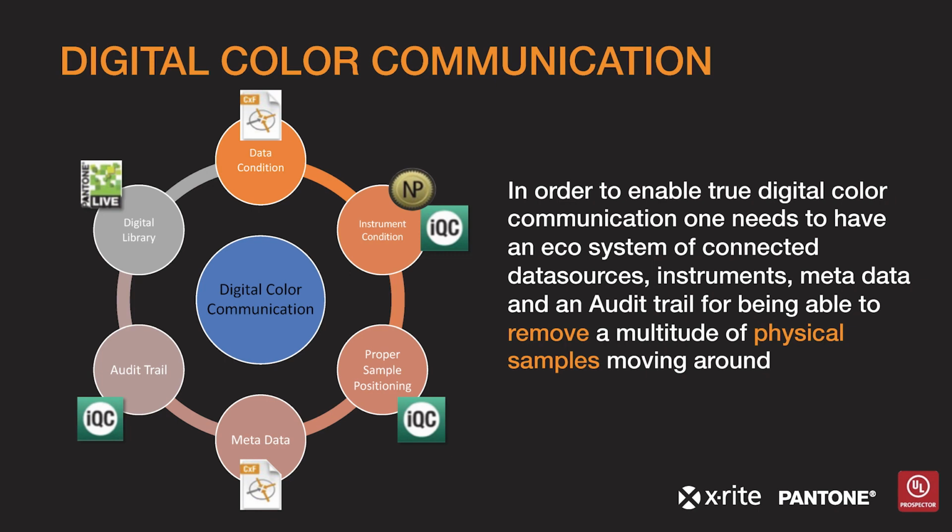The audit trail is a digital signature that no one can tamper with our data, because if I have a text string of measurement values, I could, of course, manipulate them. We eliminate that by doing an audit trail in our IQC iMatch software. And of course, if we go to cloud computing, then we also can use the Pantone Live Cloud for Pantone digital color to centralize everyone to one Pantone reference, since X-Rite and Pantone are a joint company.